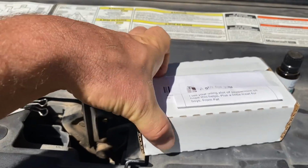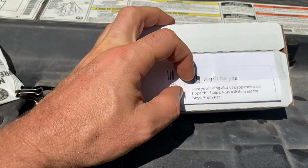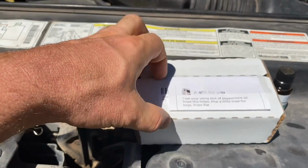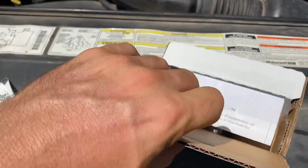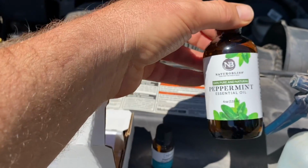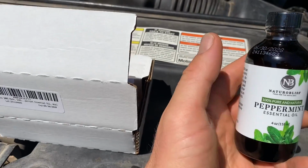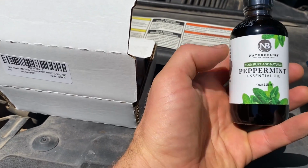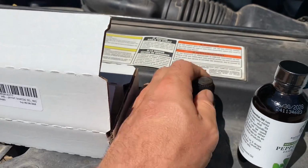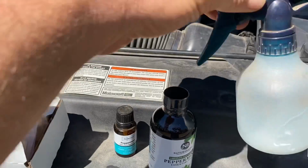Now, I got this cool gift from Pat. She sent this from our Amazon wish list. "I see you're using a lot of peppermint oil. Hope this helps. Plus a little treat for the boys." Oh yeah, she sent some treats. I'll show those in a video coming up. She sent this giant bottle of peppermint oil, which, Pat, thank you so much. It's super nice of you, because this stuff is kind of expensive. Now this is gonna last me forever. And that's 4 ounces compared to what's this, 0.5 ounces. So, this should last me, I would say, a year using this method.